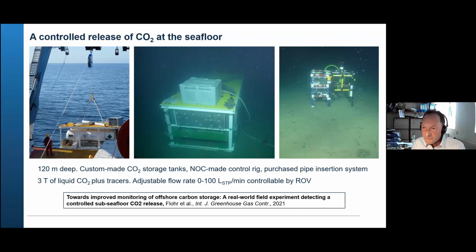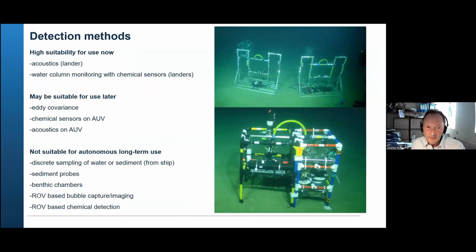And the results of this experiment were published in 2021. And you can look at Flohr et al. There, in terms of a description of the experiment and the different techniques we used.